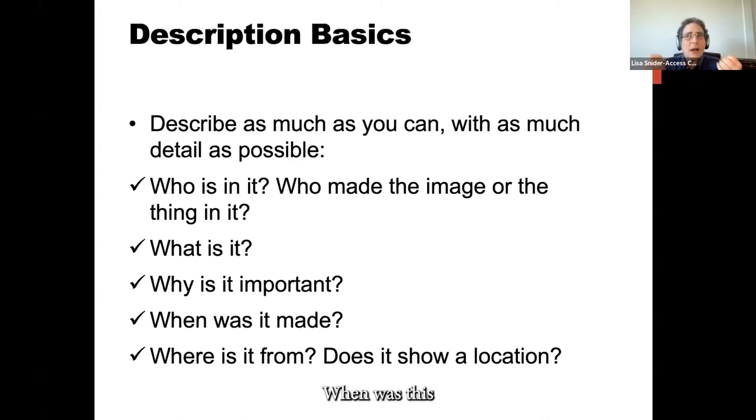When was this item made that you've got in the image? Or if it's a born digital image, when was it made, right? When was it taken? Was it taken in 2001, when we did have digital cameras? Was it taken September 11th, right? With a digital camera or something like that?